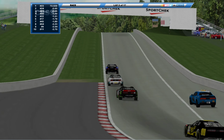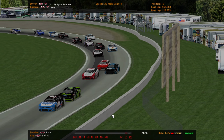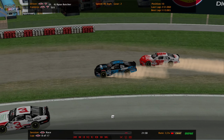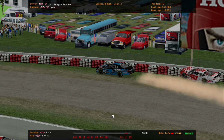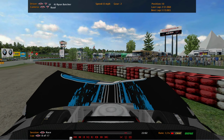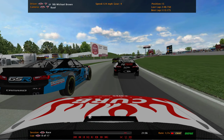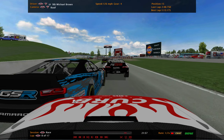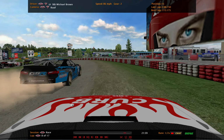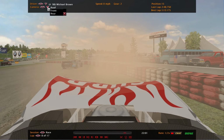All right, let's take a look at the replay. So another situation through 9, 10, and 11, or well, just 9 and 10. Almost collect the 3 car. So Brown and the Butcher, they both go off, and into the tires they go. So pretty standard wreck here at Canadian Tire. We've seen it many times. Brown just gets into the 4 car, the quarter panel. 4 almost clips the 3.